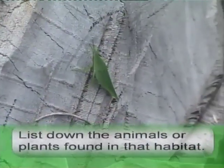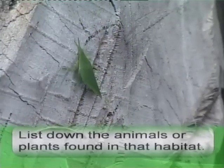Okay, you record that. What can you see on the tree stump?